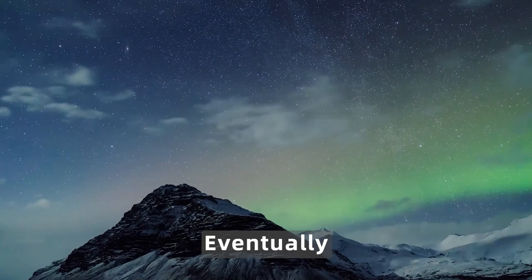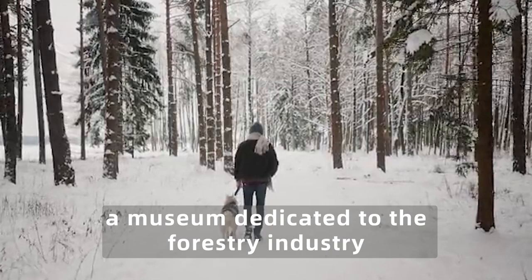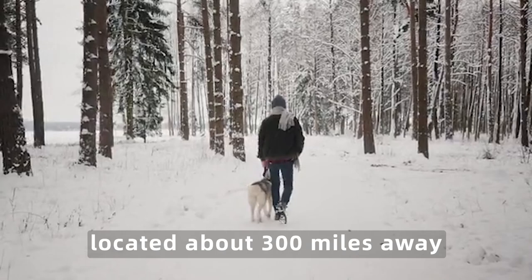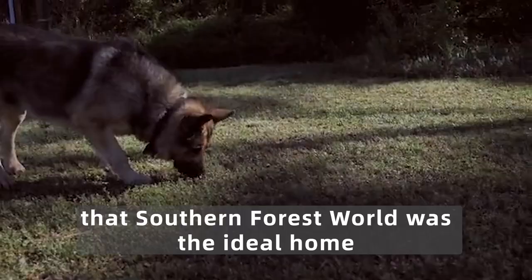Eventually, the tree found its way to its appropriate destination. Approximately a year after the remarkable find, Southern Forest World, a museum dedicated to the forestry industry in the southeastern United States, opened its doors in Waycross, Georgia, located about 300 miles away. In 1981, the Georgia Craft Company recognized that Southern Forest World was the ideal home for their peculiar discovery.